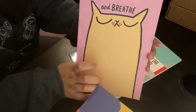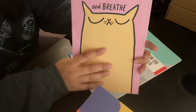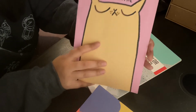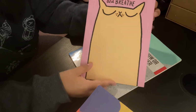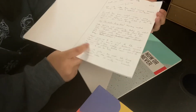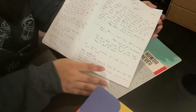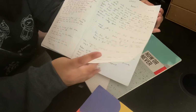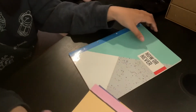This again is Paper Gang. This was the first Paper Gang notebook that I ever got in the first Paper Gang box that I ever received. This one I have been using recently. I got this in 2019. Okay, I've only just started using it this week. This has got all of my Abingdon number 5 notes in it for Preptober and for NaNoWriMo this year. And again, that's the only thing I've used it for.